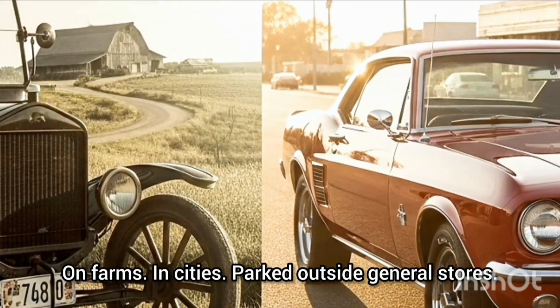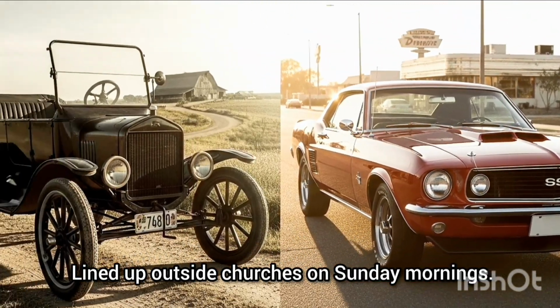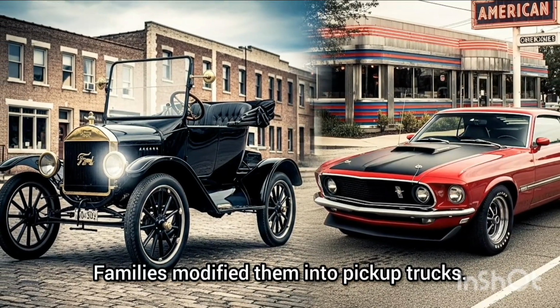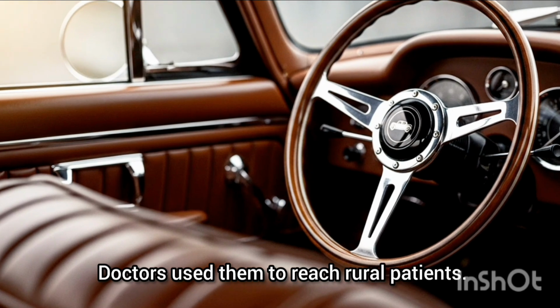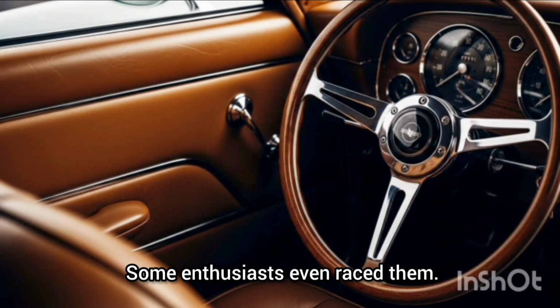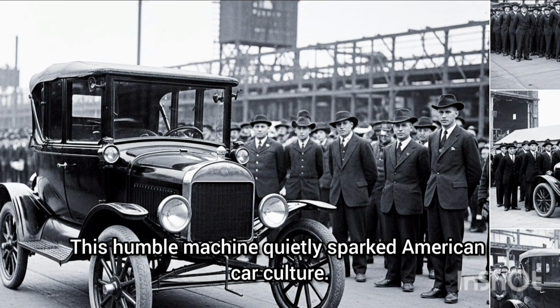On farms, in cities, parked outside general stores, lined up outside churches on Sunday mornings. They even gave it the nickname Tin Lizzie. Families modified them into pickup trucks. Doctors used them to reach rural patients. Farmers converted them into tractors. Some enthusiasts even raced them. This humble machine quietly sparked American car culture.